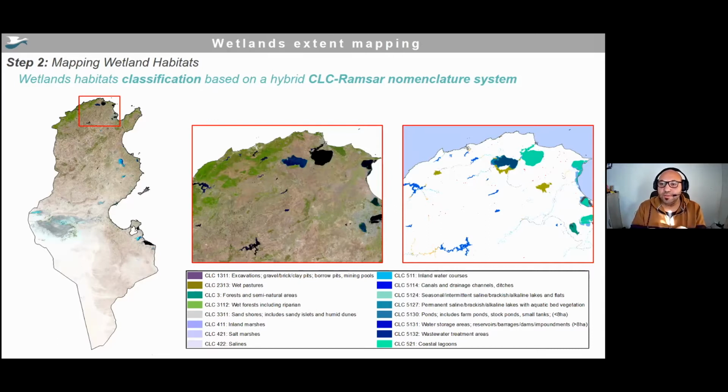So based on that, we have classified all the images for 2020, and we obtained this map of wetland habitats.